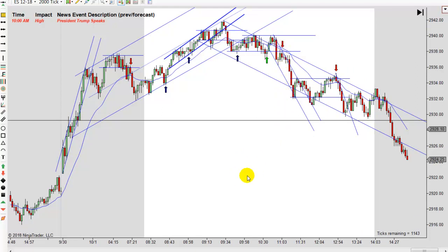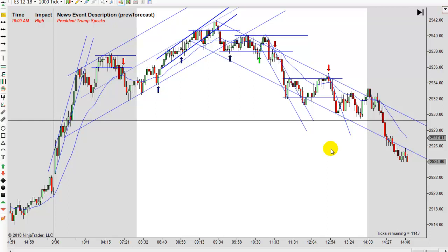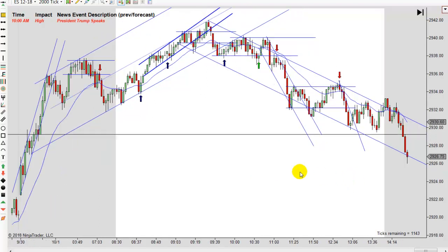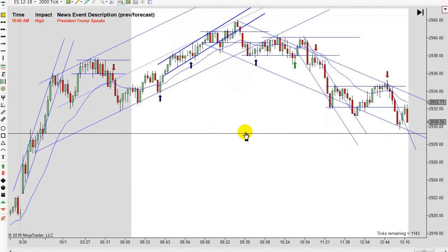So well, let's talk about the trades. There's not a lot of them today. There were a few to the upside early, and then there were a couple to the downside. And you just didn't really get a lot of opportunities to get in this thing to the short side. But let's back out just a hair. We'll talk about these and we'll wrap the day up.